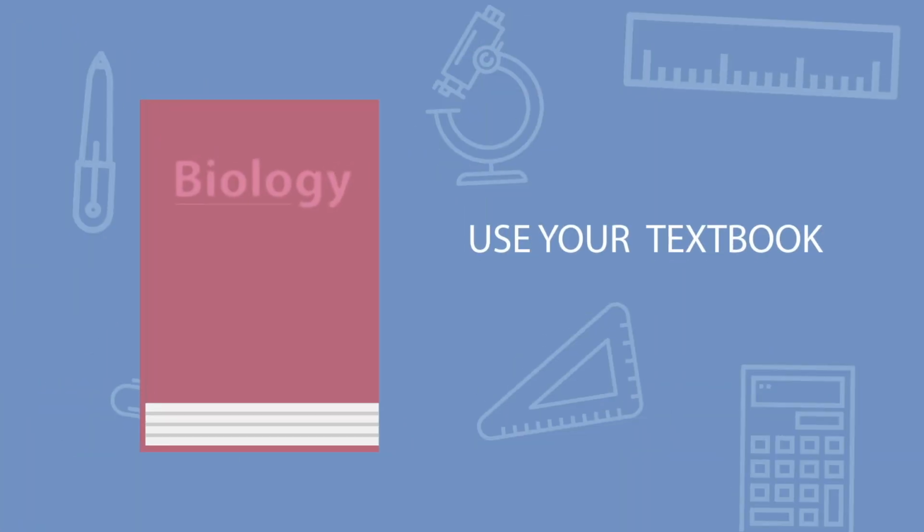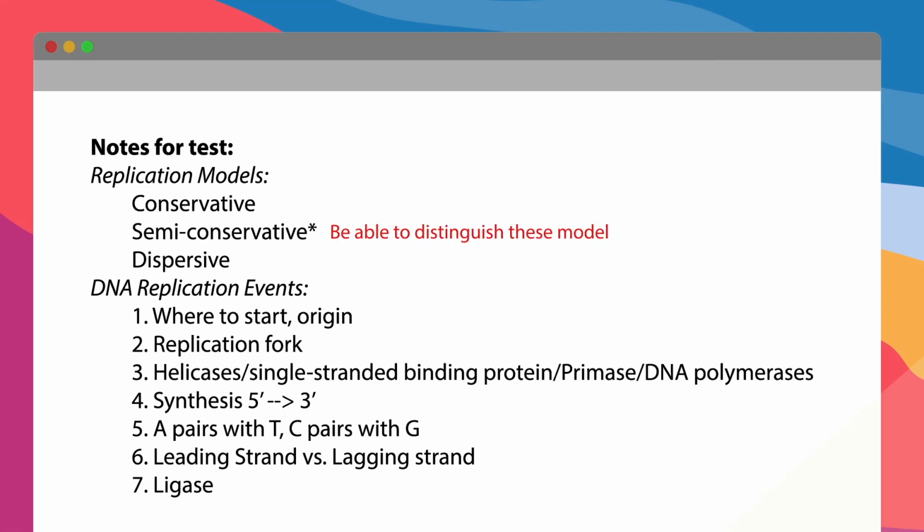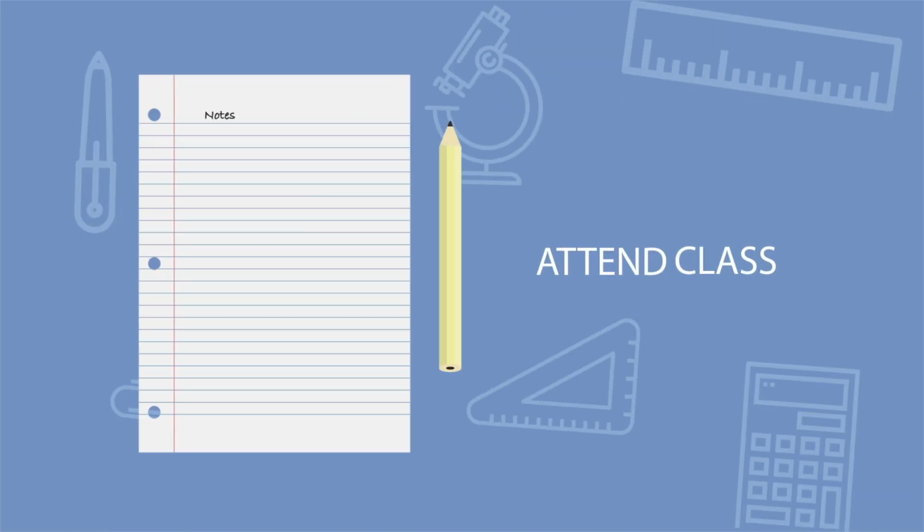First, use your textbook. Actively preview the material in the chapter. Think about questions while you read, and take frequent breaks to summarize the material in your own words. Attend class and take notes.